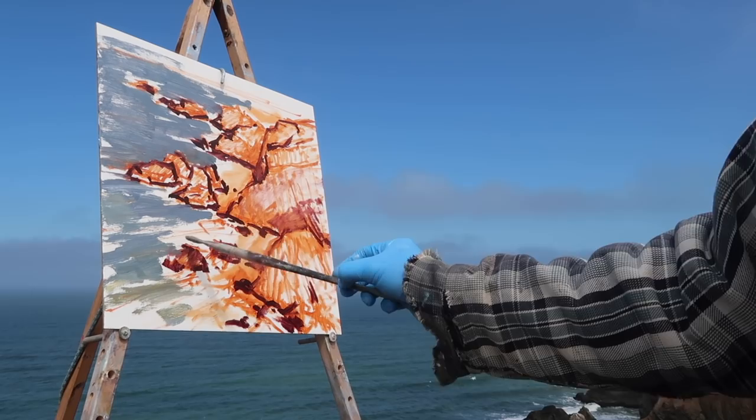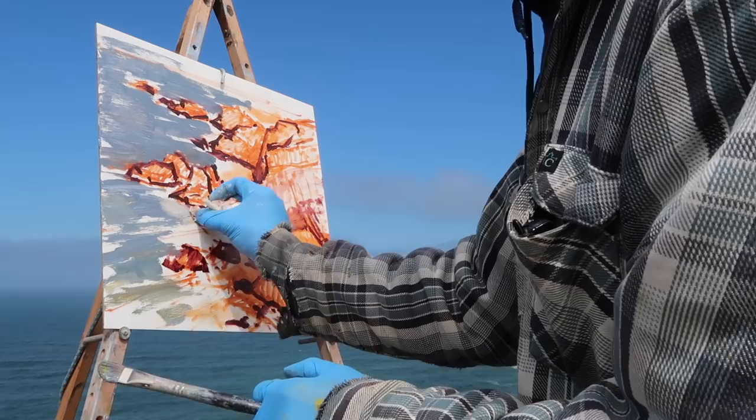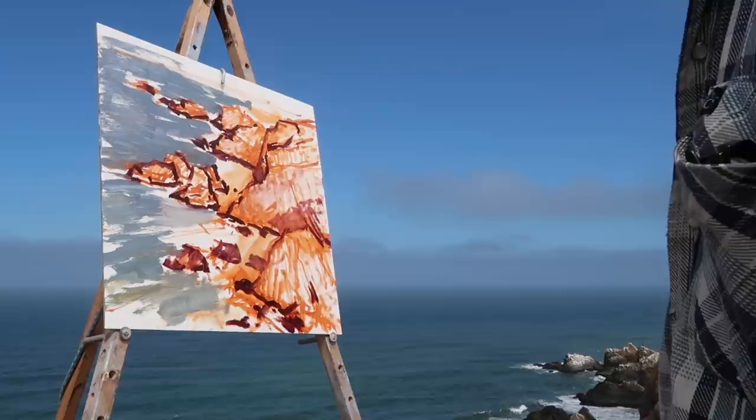Now, I'll keep some white water maybe in here. Actually, I kind of want this whole area to be lighter, and then this darker. If this is too light down here, it'll draw the eye too much. So I want to keep it darker down here.